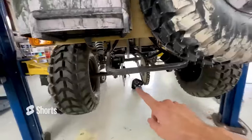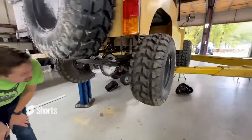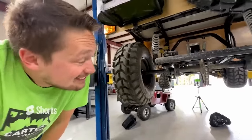So we can see how this works. It's just a solid axle chain drive, just like a dirt bike or ATV. And we're gonna make these treads somehow. It's gonna be really interesting to see how it works. Think we're gonna be able to do it, Matt? Oh yeah.